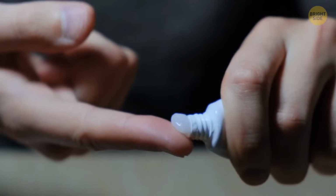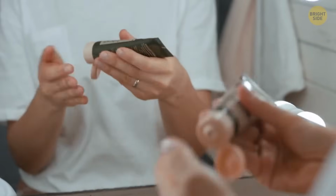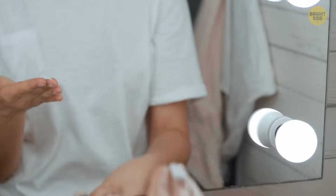Another little thingy we often neglect is a point on an ointment cap. Most tubes are usually sealed with a plastic film or foil, and opening it with your fingernails isn't the best idea. A point easily opens even the most safely sealed tube.